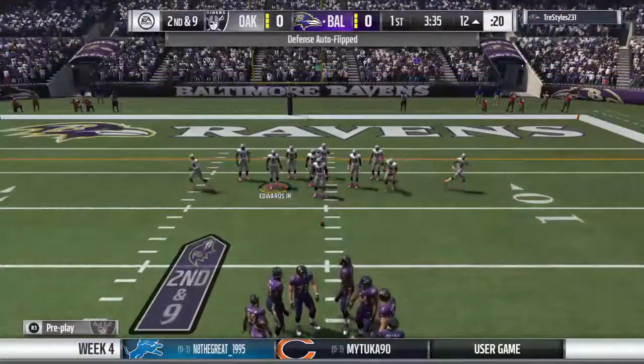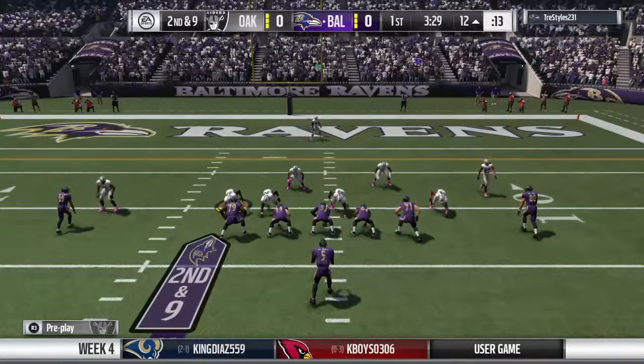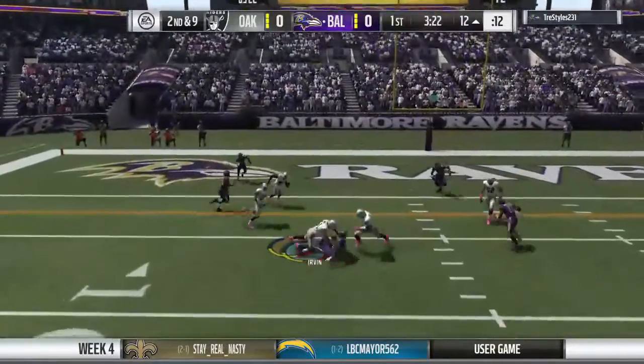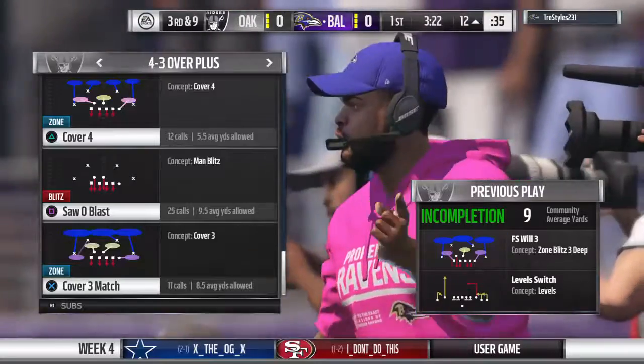Counting down toward the midway point in quarter one. They come out 5 wide, 3 of them to the right side. Once more, it's Flacco. And the hit jarred it loose. It's incomplete. So much of this game is focus and concentration.